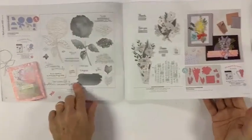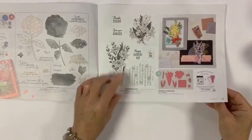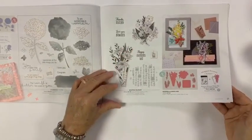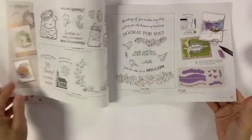You can see that here. Here is another one of the bundles, and I will be doing a video later focusing on the bundles that are in the catalog. I'll be doing videos every 2 hours throughout the day.